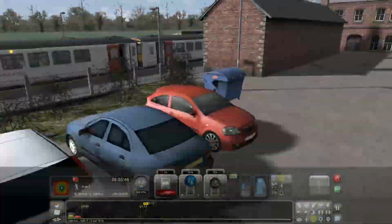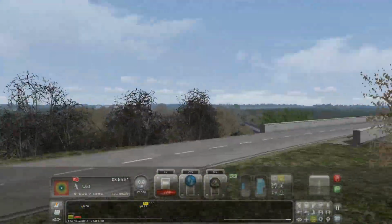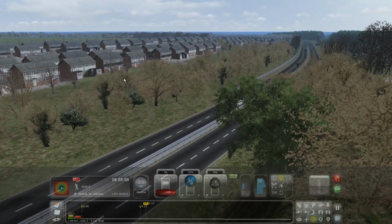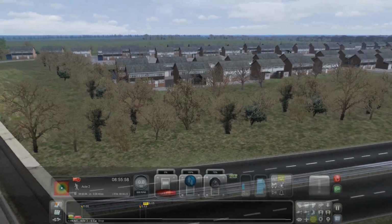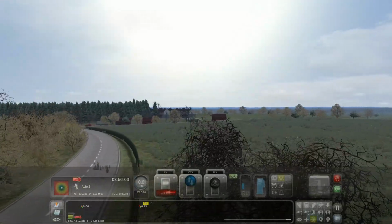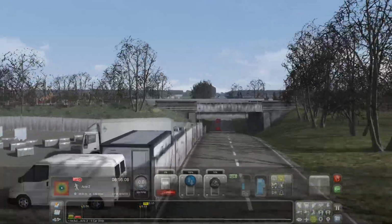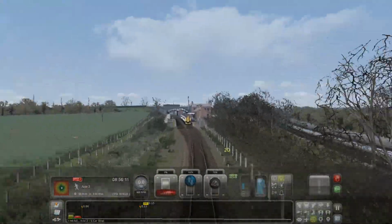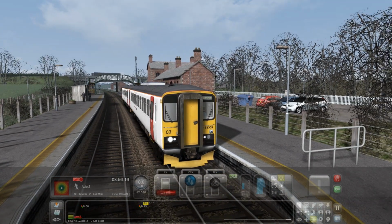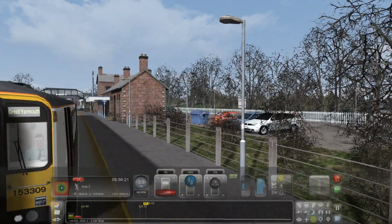Nice little simple car park. I can imagine this isn't a very busy station in real life. It seems quite out of the way of the town. I don't know if that's a motorway or just a dual carriageway in real life, but I can imagine this station isn't the busiest in real life. It's not like in the middle of the town, which is why I feel it wouldn't be used very much.